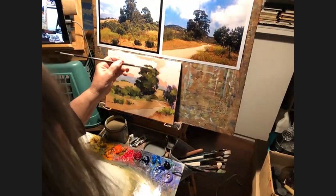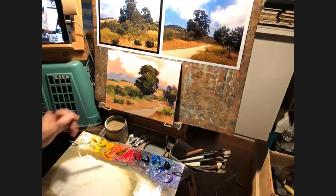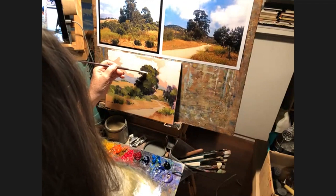Oh, wow. Yeah. That's amazing. It's different from the other mediums. Yes.